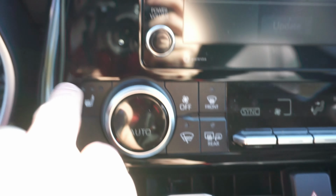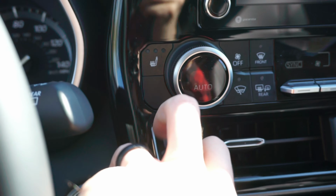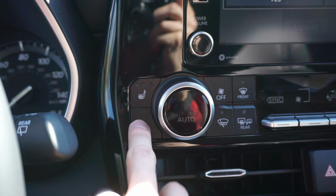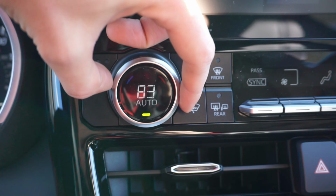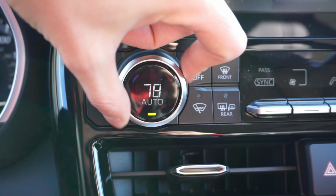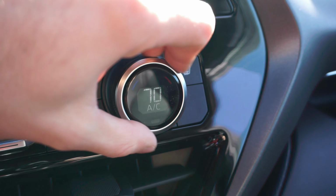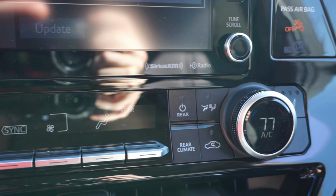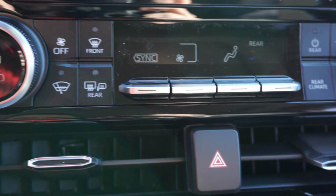In terms of the climate controls, we do have heated seats on this guy. In the upper trim levels, you'd have cooled seats here. That's what this blank button's for. Something cool about the climate control system here is we've got this really nice digital display in each of the dual climate controls. So it's pretty cool. It doesn't take any real estate on your main screen. You've got these right there.